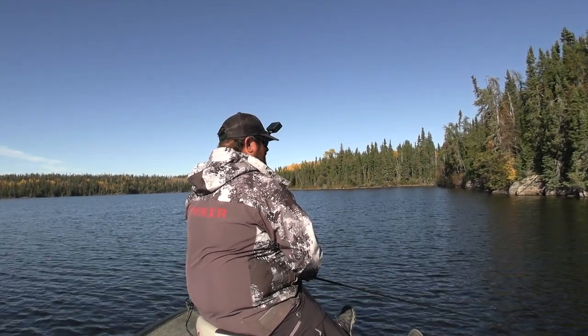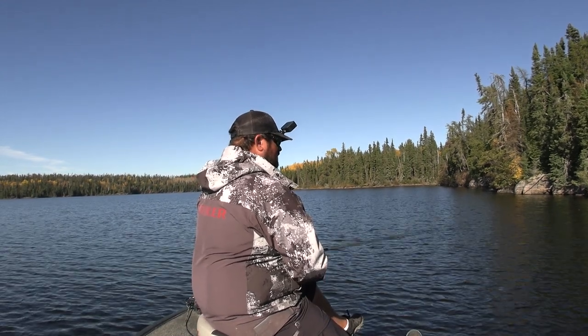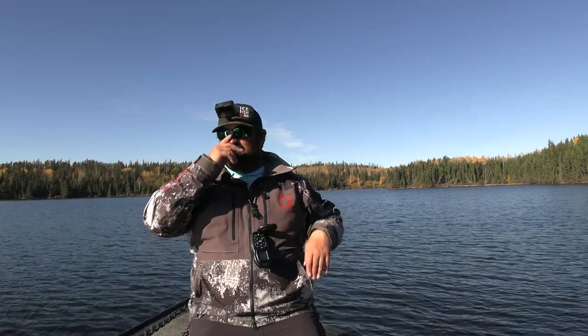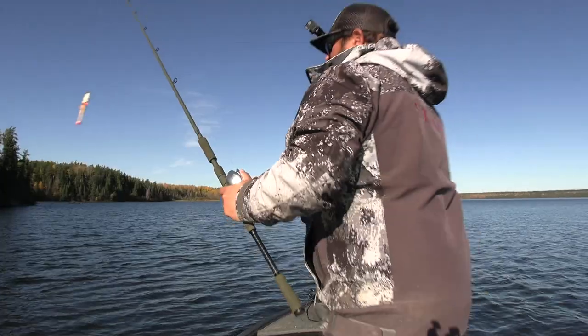I can't believe I've never been here in the summer before. This is just beautiful up here. Okay, let's go take a peek around some other spots. I went down that whole stretch of shoreline after I caught those last two fish and nothing. A couple snags, no other follows or anything though. Just gotta keep on looking.